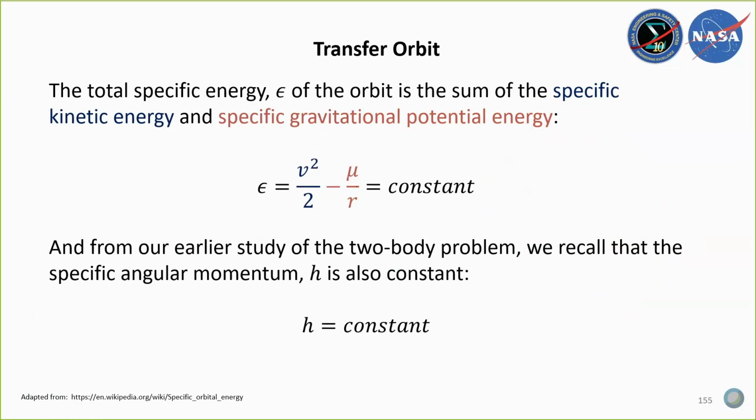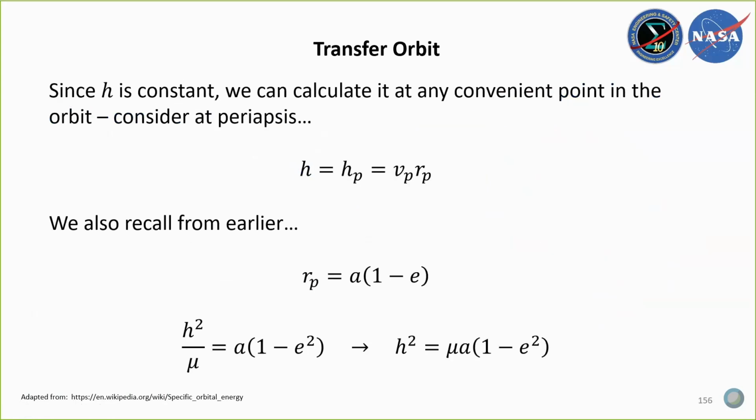The total specific energy of the orbit is just the sum of the specific kinetic energy and the specific gravitational potential energy. Conservation of energy, and we showed that was constant. We also know from our earlier study of the two-body problem that the specific angular momentum is also constant. So we're going to leverage stuff that we've learned before. Since h is constant, we can calculate it at any convenient point in the orbit, because it's the same, it's constant everywhere.